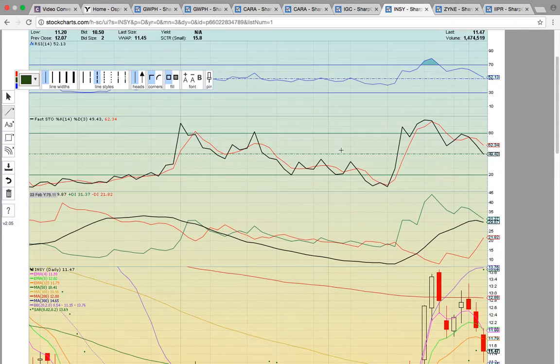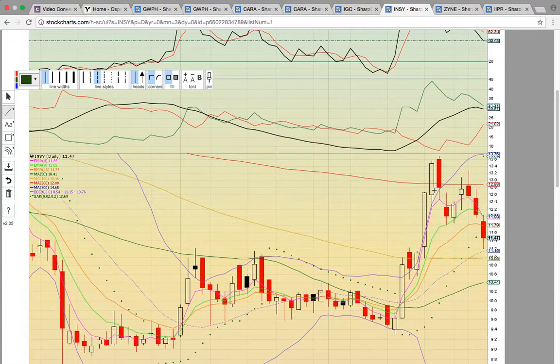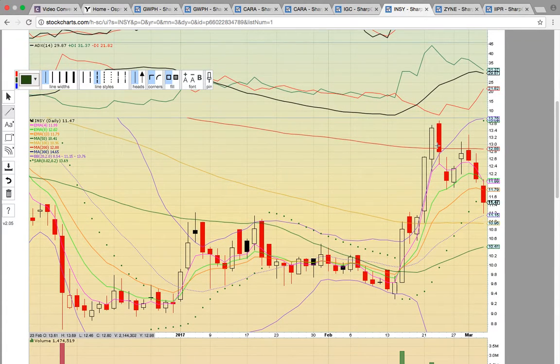Okay, look at INSY. This is another stock that had broken above the 200-day simple moving average, similar to IGC, and then it pulled all the way back down to the middle Bollinger Band. The middle Bollinger Band is lined up with the 100-day simple moving average at 11. So this is the 11 support zone. You want to see that hold. As long as the middle Bollinger Band holds, this will be the key level to reload for a bounce and a play back up to the 200-day simple moving average.